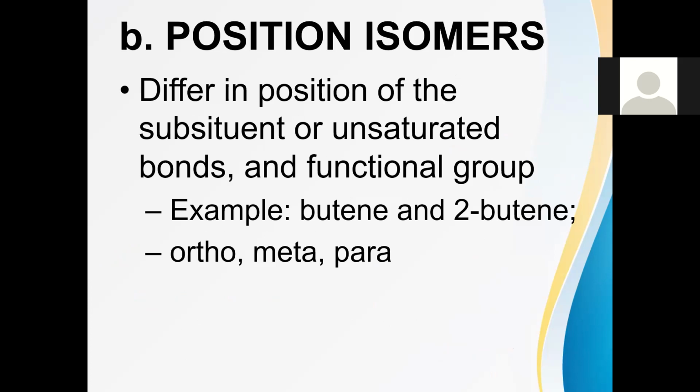So what is the difference now? Of course they are isomers, so they still have the same molecular formula, but the difference here is in the position of the substituent, or unsaturated bonds and functional groups. So for position isomers, most of the time it's the position of the double or triple bond, or it can be the position of the substituent. So let's take for example 1-butene and 2-butene.